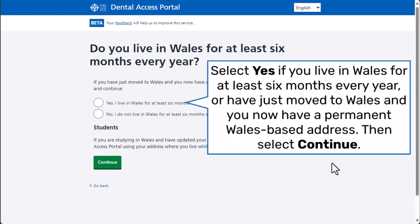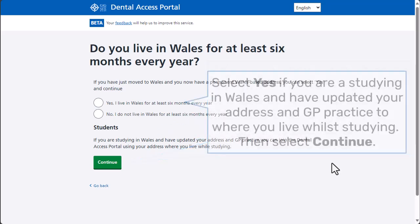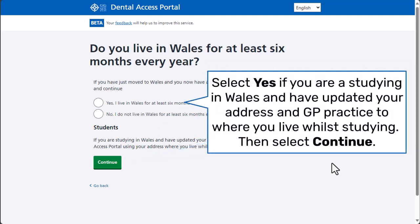Select Yes if you live in Wales for at least 6 months every year, or have just moved to Wales and you now have a permanent Wales-based address. Then select Continue. Select Yes if you're studying in Wales and have updated your address and GP practice to where you live while studying. Then select Continue.